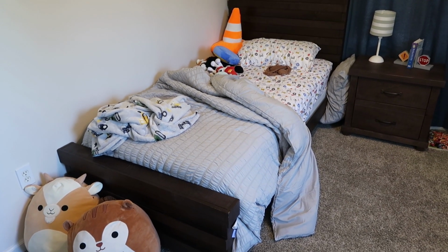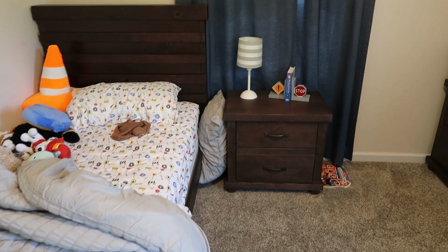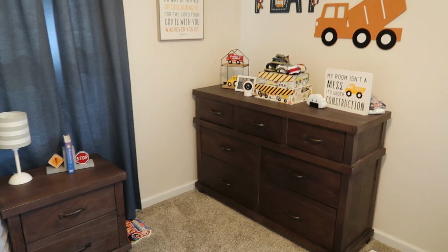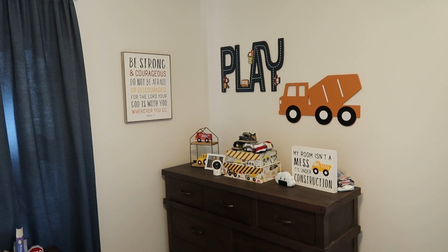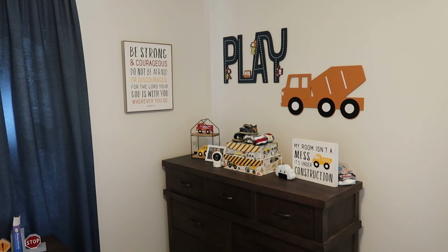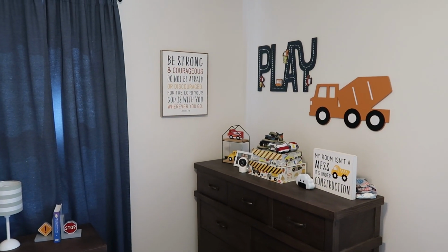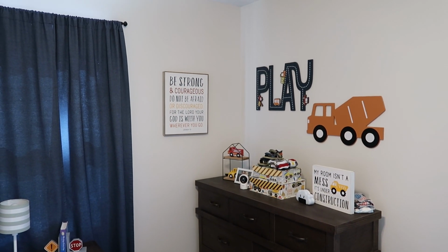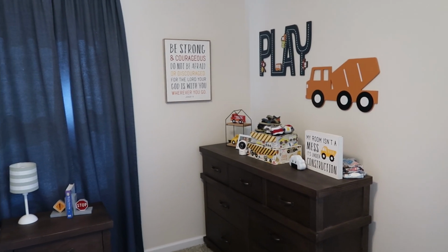We're gonna clean this up, but here's the bed, and then he has the matching nightstand here, and then also a dresser. And we kept the theme of the room the same. I just didn't think he had grown out of the diggers yet. He still loves it, and I'm just kind of waiting till he gets a little bit older to where he can pick out his own room theme, like a character room or whatever he wants to do. But I'm gonna wait until he's a little older for that.